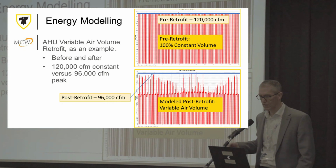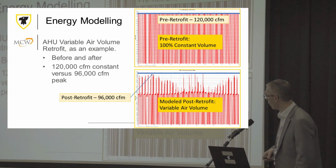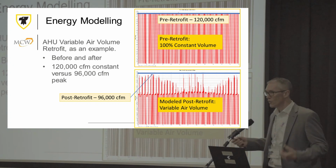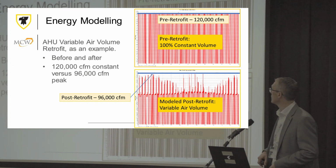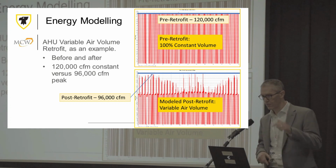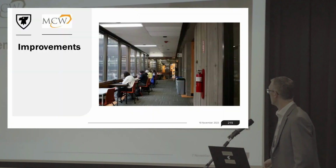So you can put adjustments on each one of those to get you to the post retrofit. You can see all the white space below the big blue line that shows your energy savings, as well as your peak is reduced by 20 to 25%, and then it shuts off. The fact that it drops to 0 every time is because it shuts off at night.